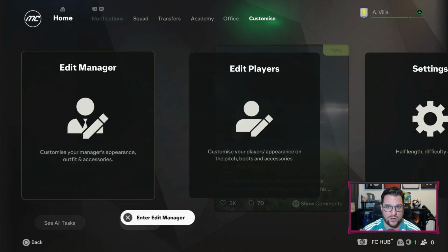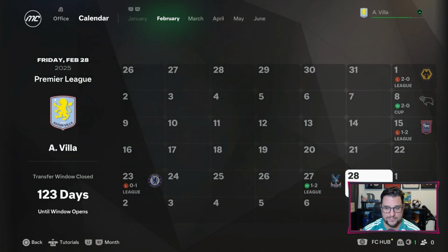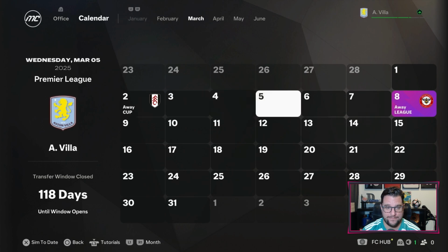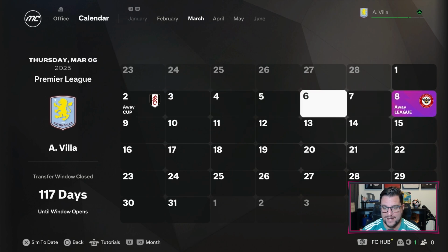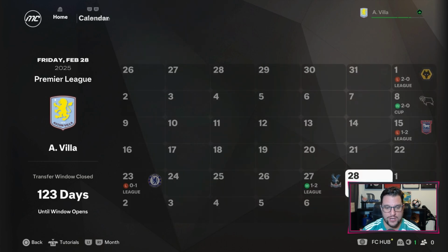But let's just have a quick check of that, because it now looks like we've got another fixture in there for the FA Cup. Into March we go. No, we don't. It is just Fulham in the FA Cup and then Brentford in the league, and then it must be an international week. So we'll fly through March when we get there.